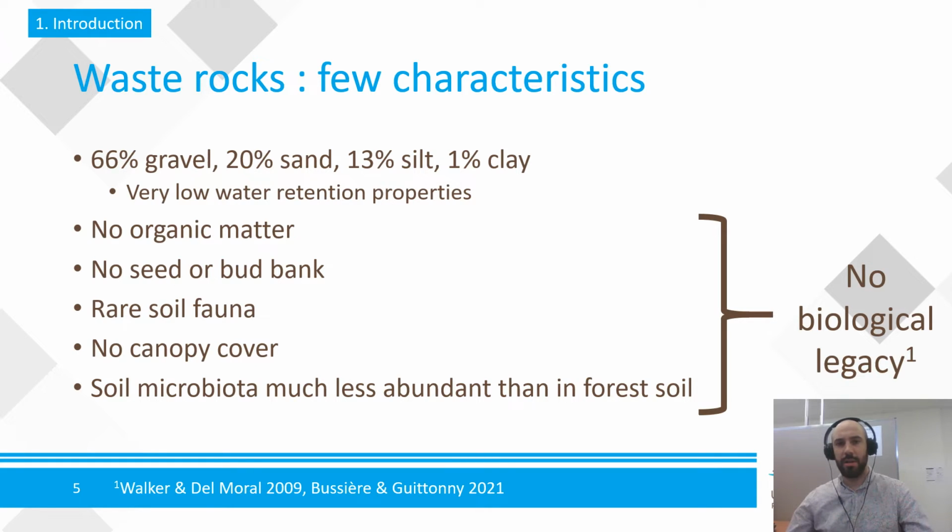In addition, this material constitutes an exclusively mineral substrate, without deposit of organic matter, without seed or bud bank, an almost non-existent pedofauna, no canopy cover, making it difficult to establish shade-tolerant species, and finally, a soil microbiota much less abundant than in the surrounding forest soils.